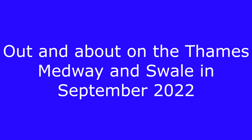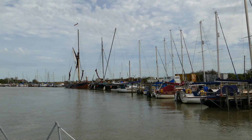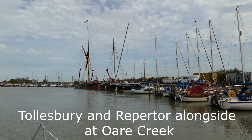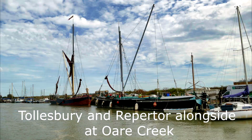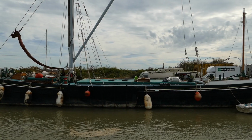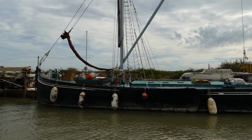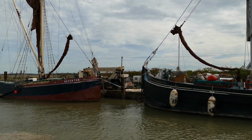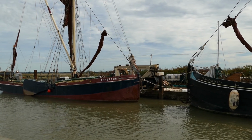We're once again out and about on the Thames, Medway and Swale in September 2022, and we're out for about 3 days. We now are approaching the Thames barges Rupertor and Tolsbury. Rupertor was built at Bisley in 1924 and Tolsbury built at Sandwich in 1901. Tolsbury participated in the Dunkirk evacuation in 1940.